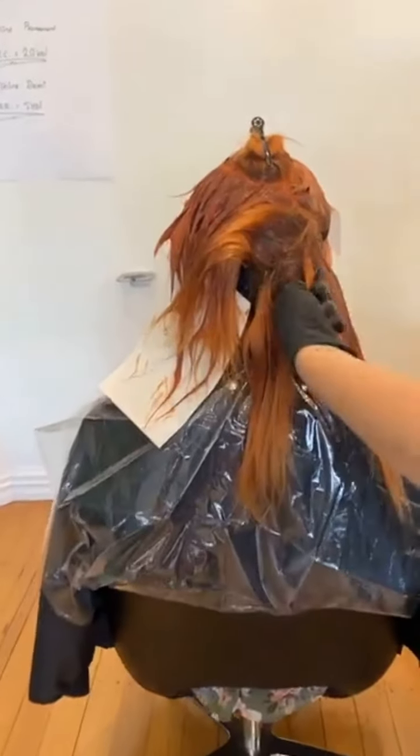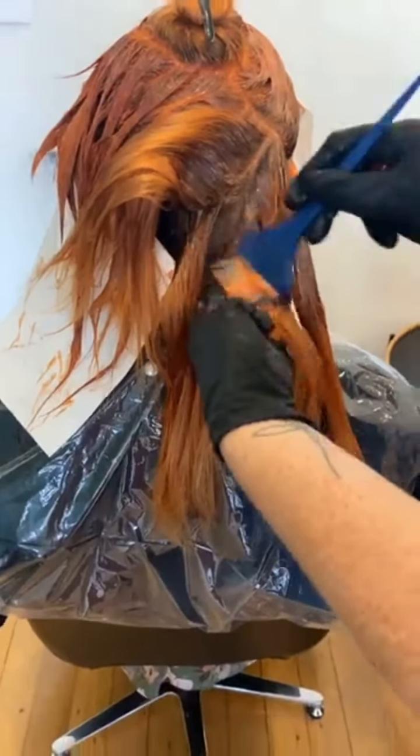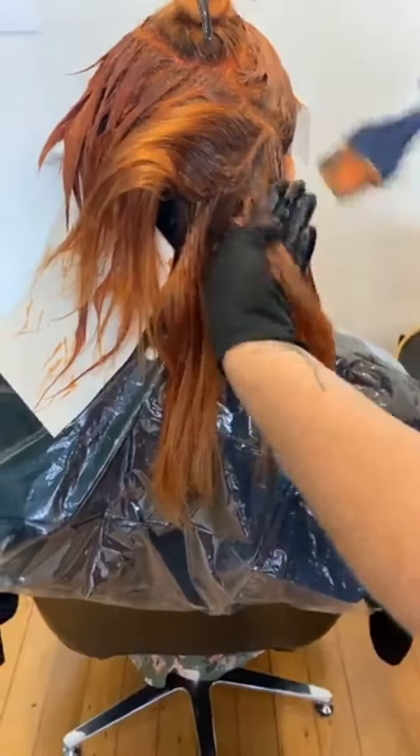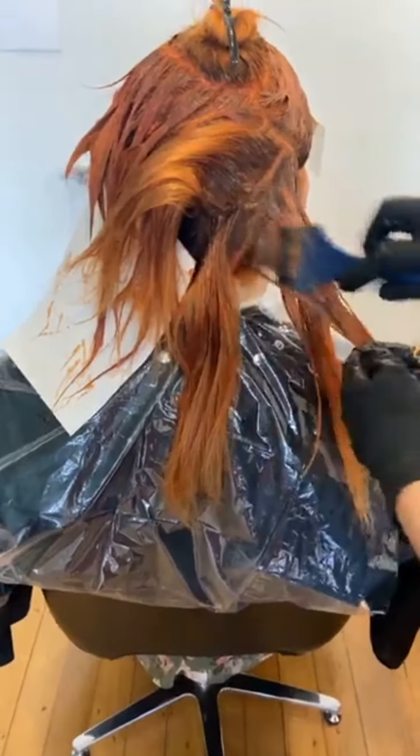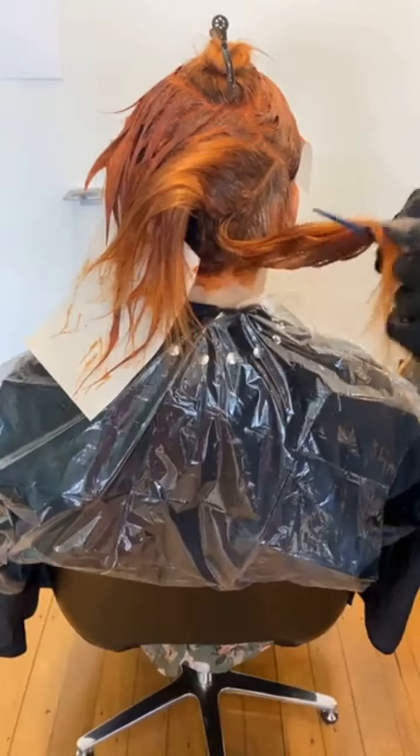Just working mids. And this consistency of the colour is so good for spreading through. I don't need to put so much on my brush. Nothing is on Megan's cape. It is so clean.